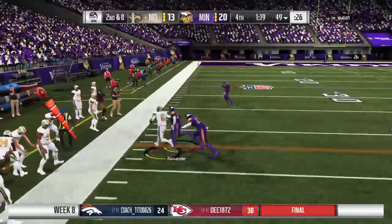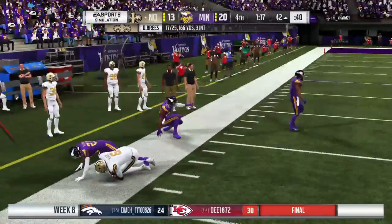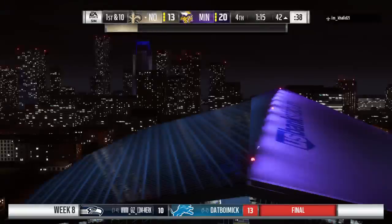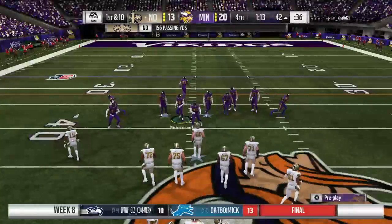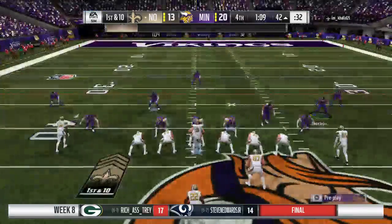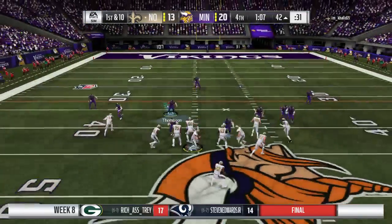Dumps that off to his running back, Jordan Howard. And this time he's able to take it down to the 42. They get 9 out of that one, and as a result, the drive continues. Okay, there's 3 timeouts left, right? Think you got to use one here, don't you? No doubt about it. I'd use one right here.